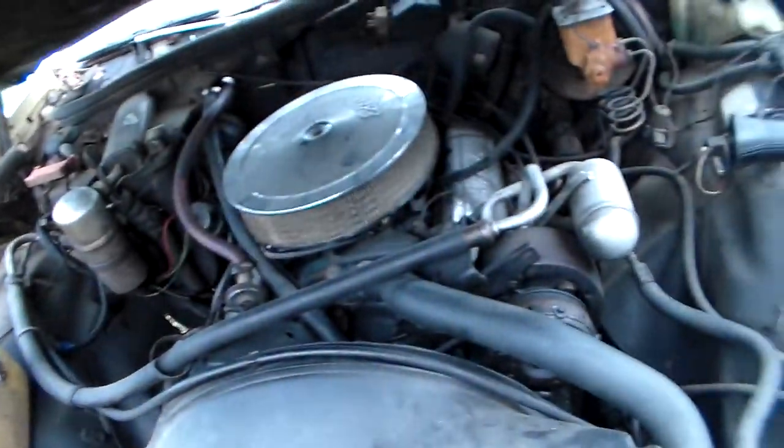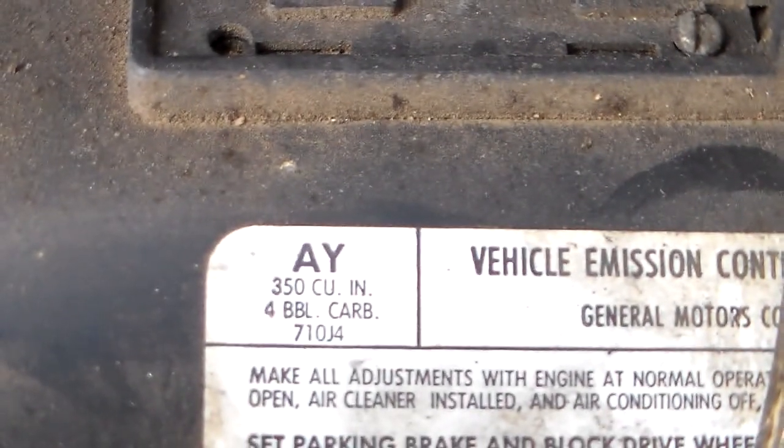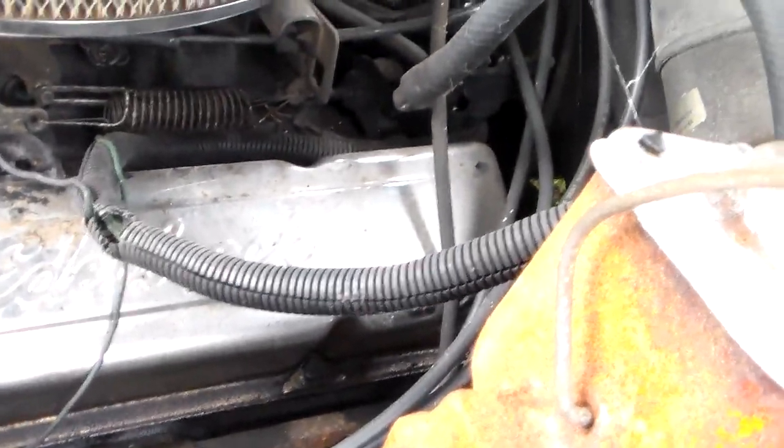And the other thing I liked about this car, well, that's when the door's really closed. The other thing I liked about this car, aside from the fact that it has an engine in it, is this. You see it here. Can you see that? That's right. This car came with a 350 4-barrel engine, as opposed to most of the ones that just came with a 305.